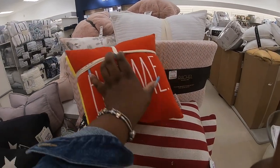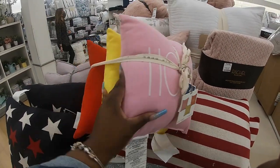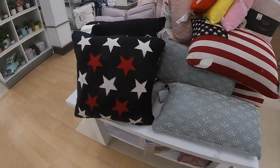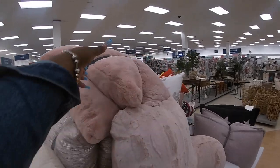And the pins. They have some pillows over here. What do they say? Home sweet home. Let's see. Home sweet home, yeah. And the red, yellow, and pink. That's cute. And they have these pillows. These are $20. Look at all of these pretty pillows. I'm not going to go through all of them one by one, but these are really pretty.